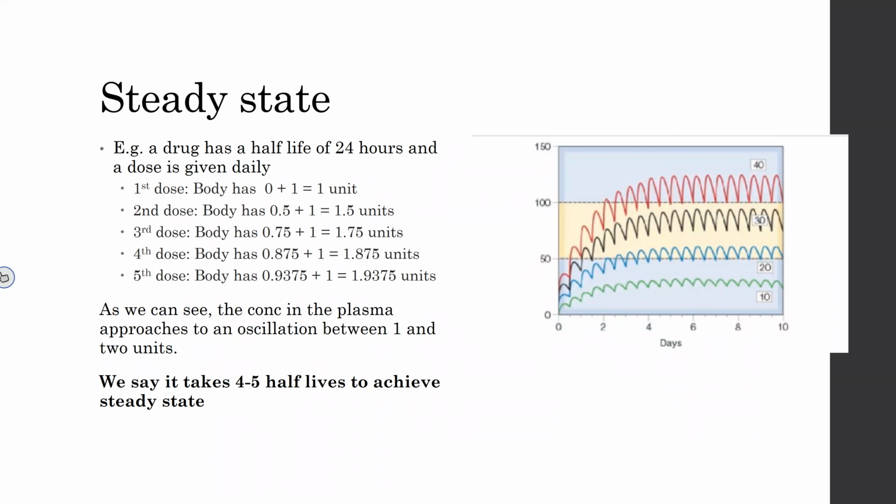Okay, a steady state is basically because the body gets rid of about half of the drug in a certain amount of time, being the half-life. If you're giving a dose at a specific time every day, you end up with this oscillation. The steady state is when you'll basically be oscillating between 1 and 2 units every day, because you'll get to 1 unit and then you'll take another dose and it'll bring it back up to 2.